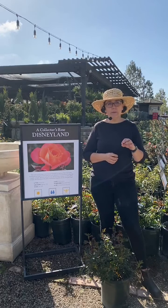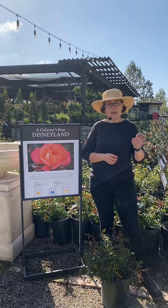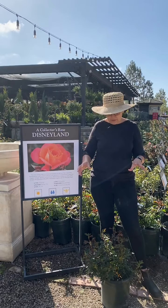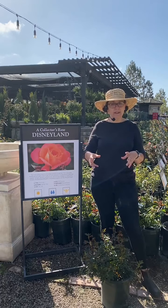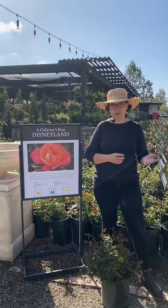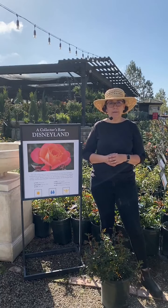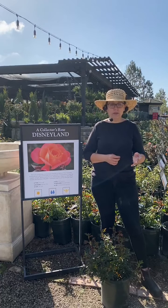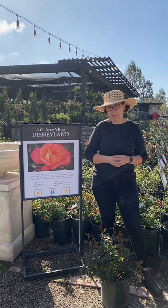I find if I cut them back right after Christmas, I tend to actually start getting even a little bit more buds and things. I'm already starting to get some buds on some of my older established roses at home. My Disneyland one, because it's so new, I just planted it. I'm trying to remember when we got them. I think I planted it in December. So it was a late planting for that, but I don't have buds on that one yet. But I already have buds on a lot of my roses at home.